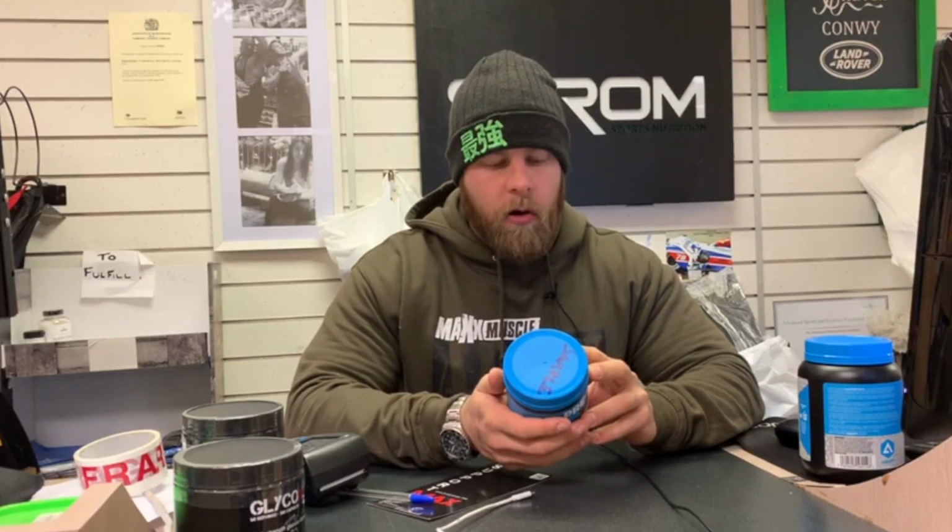In terms of formula, they are what I would put in the category of a performance-based pre-workout or an ergogenic pre-workout. There's lots of stuff in here that's going to help you train harder, build muscle. There's nothing in here that gives you kind of an out-of-this-world kick, and I think that's unfortunately one of the reasons that it's not massively popular in store.